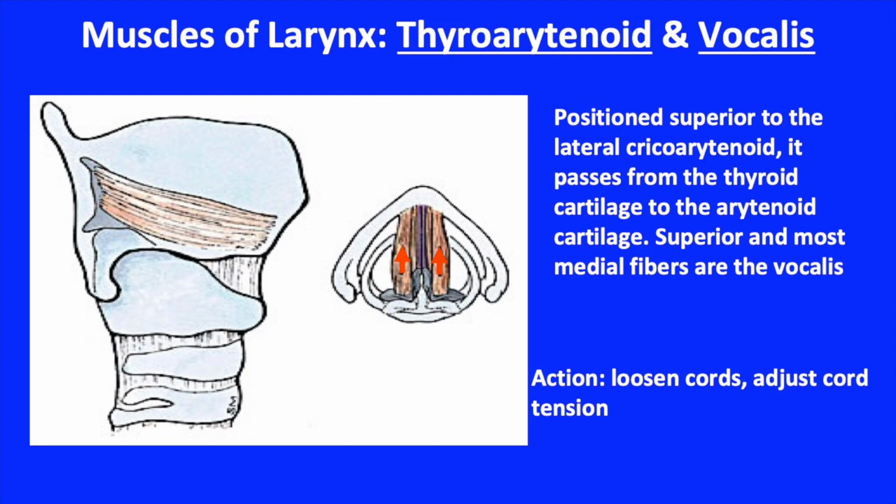The thyroarytenoid and vocalis are positioned superior to the lateral cricoarytenoid and pass from the thyroid cartilage to the arytenoid cartilage. Superior and most medial fibers are the vocalis. The thyroarytenoid loosens the cords, and the vocalis adjusts how much the vocal cords are allowed to vibrate. Mamma mia, mamma mia.